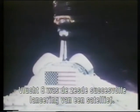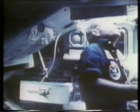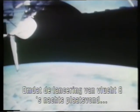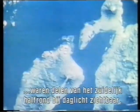Flight 8 marked the 6th successful launch of a satellite by shuttle. It was an Indian communications satellite which would bring telecommunications, television, and badly needed weather information to remote areas of that country. That INSAT was deployed on time. Because Challenger was launched at night on Shuttle Flight 8, parts of the southern hemisphere never seen or photographed from space were visible during daylight hours.